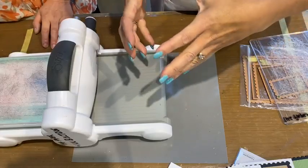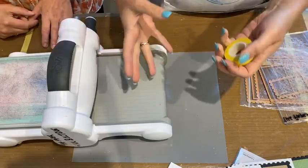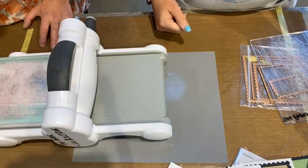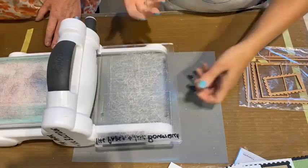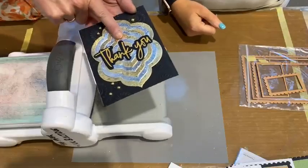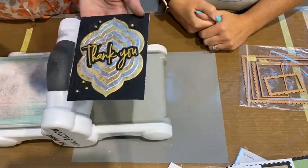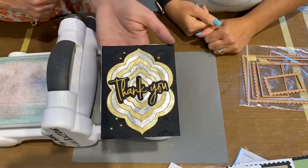Leave your dies together to cut them all at once. Or just pick a couple, use some tape to hold them in place, and run them through that way. Okay, any questions for us? Tony says that she tries to keep her nesting dies together so you can cut them all at once. Exactly, and that's how I did this one. I kept them all together, put a little piece of tape to hold everything in place, and then boom. Another good thing to use with your nesting dies is a magnetic platform. Yes, because then you can put them down and they all stay in place, and it's really easy to put through as well. Love that.